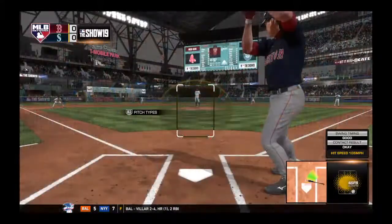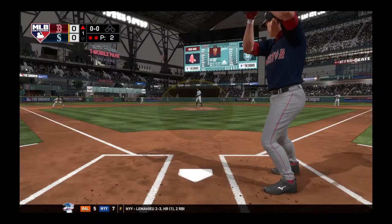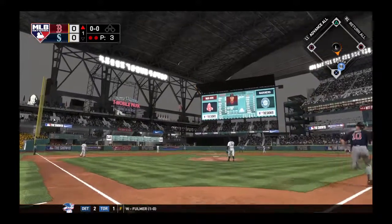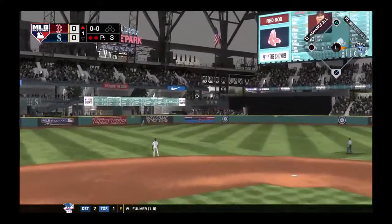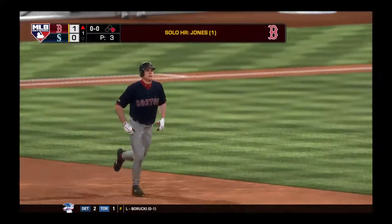Batting third, the third baseman, Chipper Jones. First chance for him here in the top of the first with nobody on. Oh, and he took a big swing at that one as this is driven out to deep left center field. And that one is gone!